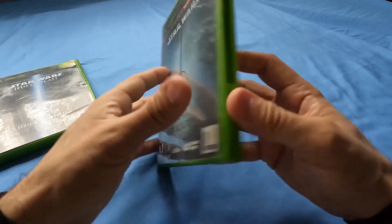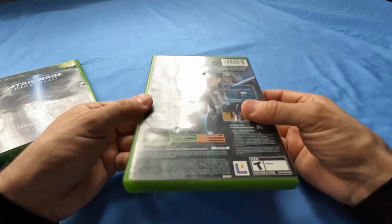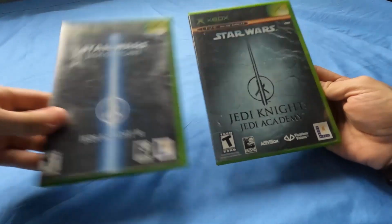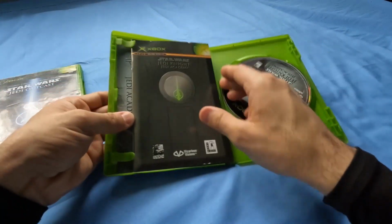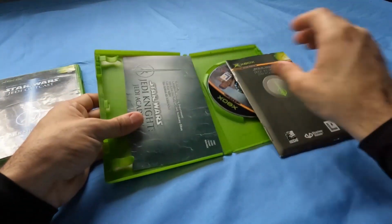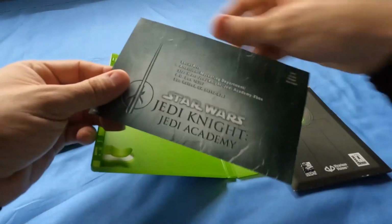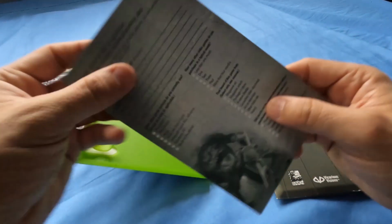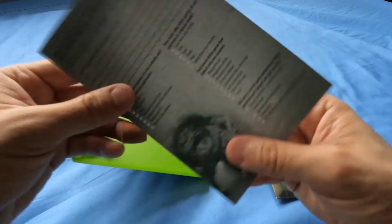Now here's Jedi Academy, same thing. So it's pretty cool to see the box art for it. A little bit different than the first one, even though it's got the same logo. But yeah, in here we got the manual, and a little bit different with the registration card. It's much more solid. It's got a little bit better coloring. Got the back in here too. Oh, whoops, it's underground there.